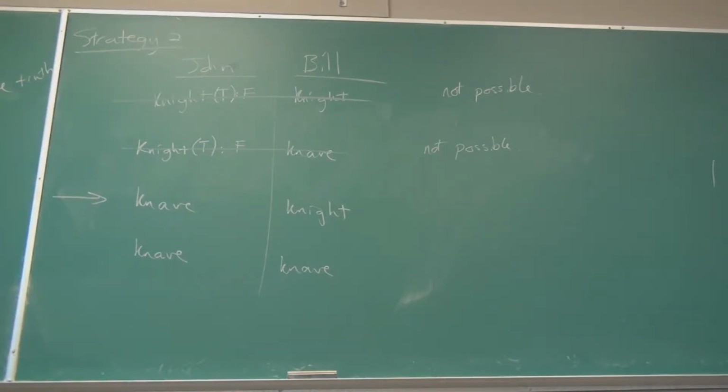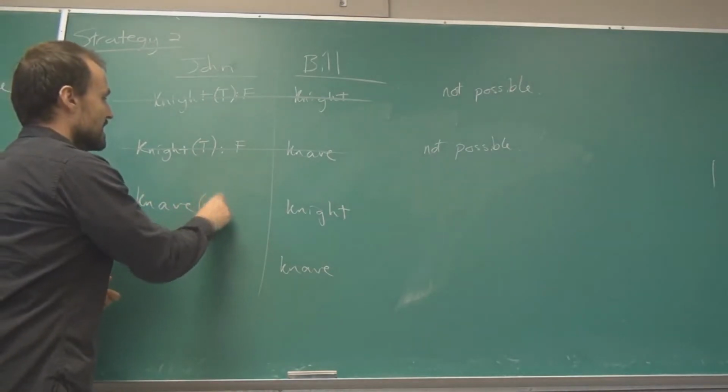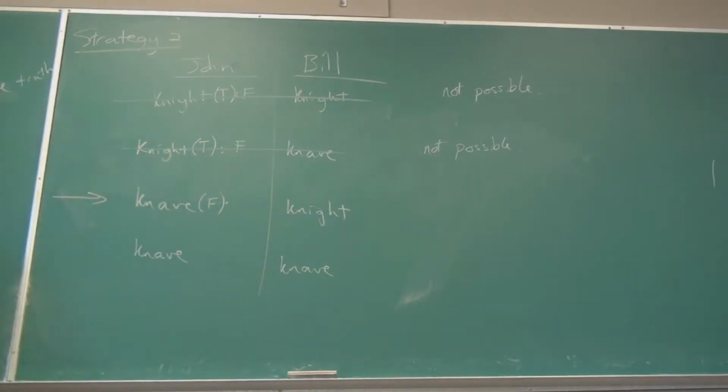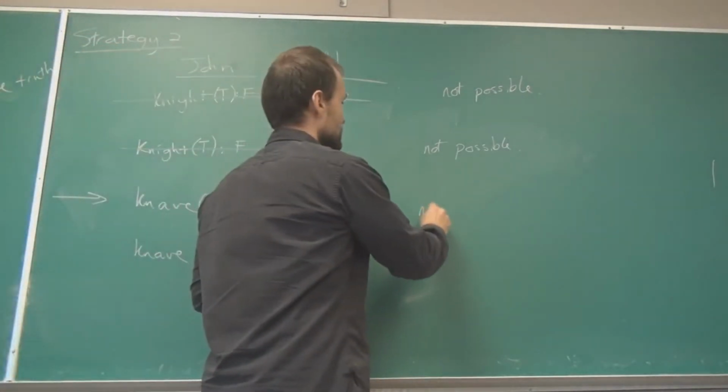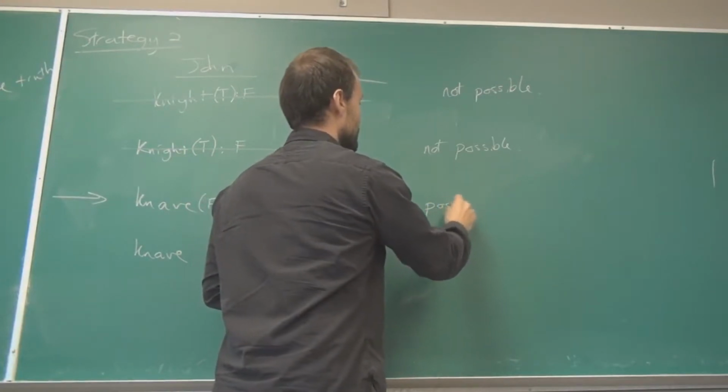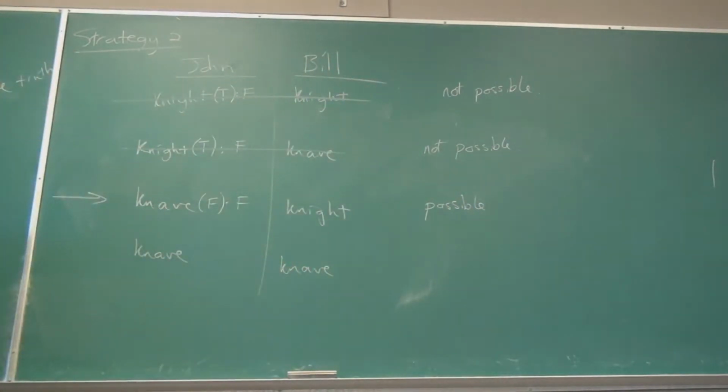Knave, knight. So now if John is a knave, he has to tell a lie in everything he says. He says, we are both knaves. Is that true or false? It is false. So that is consistent with how he should act or behave. Bill doesn't speak, so I really can't judge what Bill is saying because he's not saying anything. It is possible. And again, well-designed game. You can stop there, but let's keep going for the sake of practice. So nothing in that third scenario tells me that it's not possible.